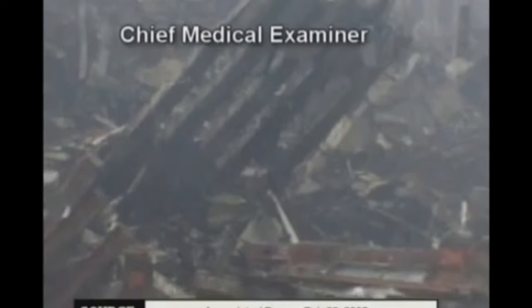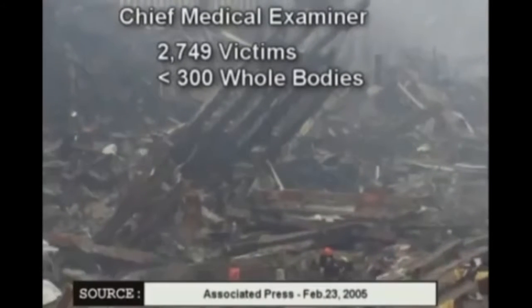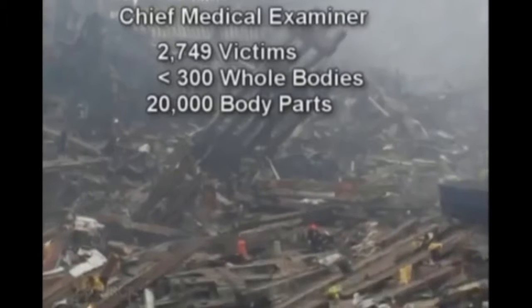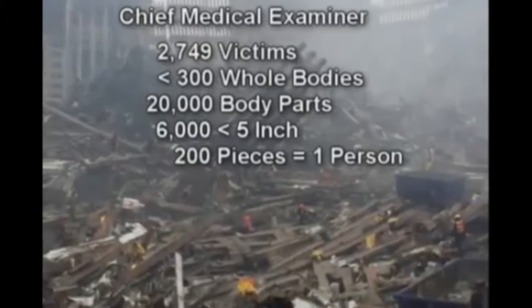To the chief medical examiner, 2,749 victims died in the Twin Towers, but fewer than 300 whole bodies were recovered. Nearly 20,000 pieces of bodies were found in the ruins, more than 6,000 small enough to fit in 5-inch test tubes. 200 different pieces were matched to a single person.